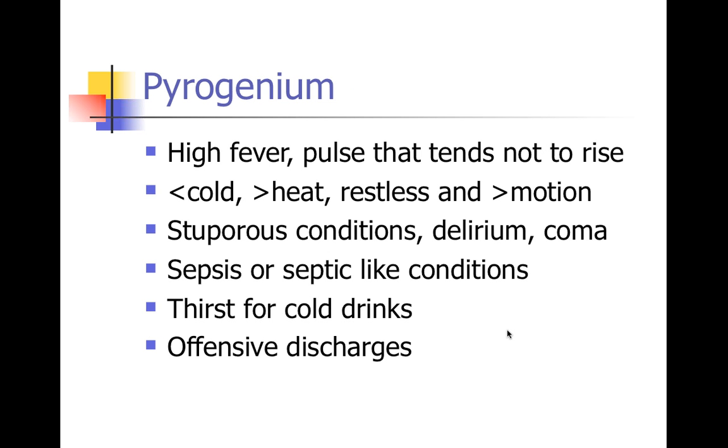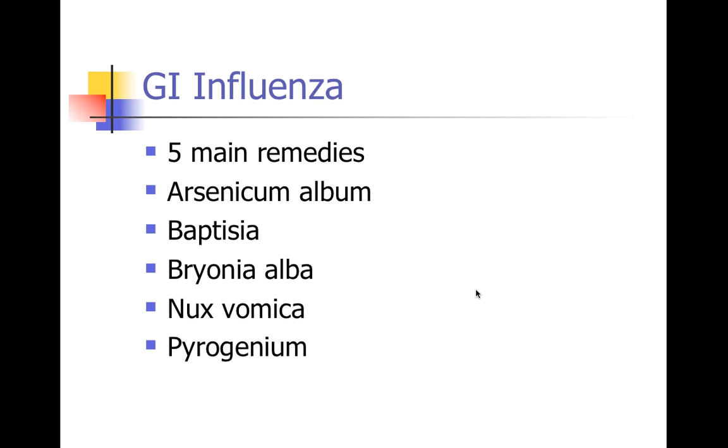Pyrogenium, high fever pulse, aggravated by cold, ameliorated by heat, stuporous condition, delirium, sepsis or septic-like conditions, thirst for cold drinks, offensive discharge. Once again, these are very serious states that the patients are in. And in most situations, I would not advise a beginning homeopath to treat these conditions. They should be evaluated. But once these people are evaluated in the emergency room and maybe they're prescribed an antibiotic or whatever, the homeopathic remedies can be given as an ancillary treatment.